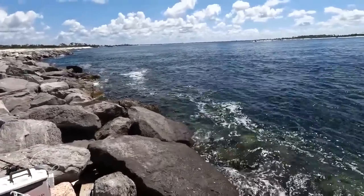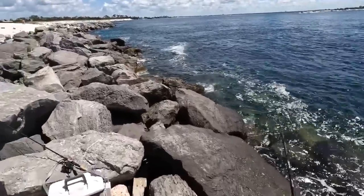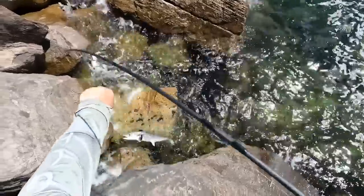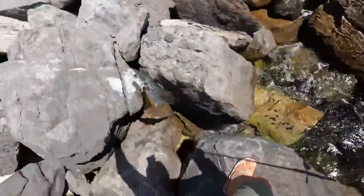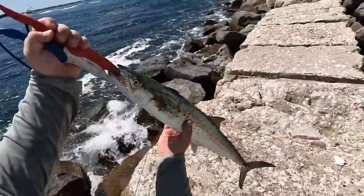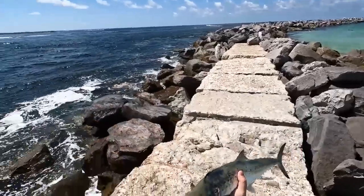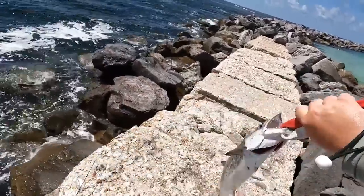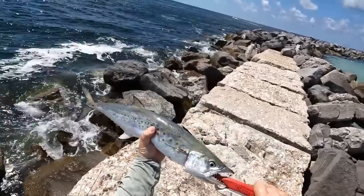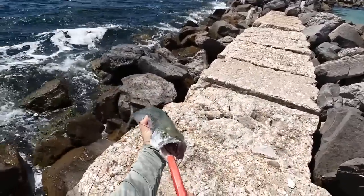Big old Spanish. Look at her, small king. Nice. Oh, I think it's snagged. Don't get around the rocks. Come here. We are eating dinner tonight, y'all. Got something to cook around the campfire right there. Awesome. Nice little catch. I bet I threw 100 casts to be able to find this guy. Finally got him though. Let's get back out here. First cast on the X-Wrap, y'all.